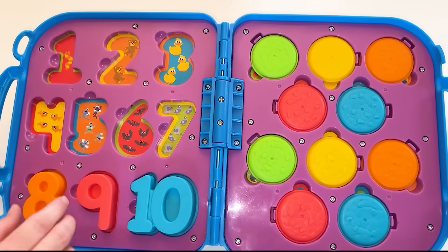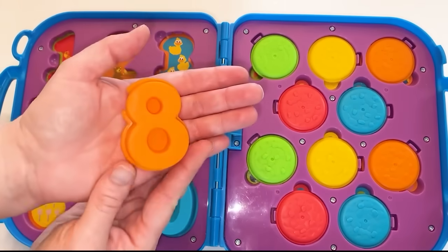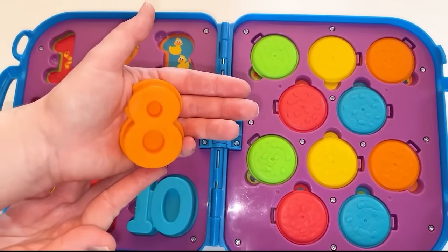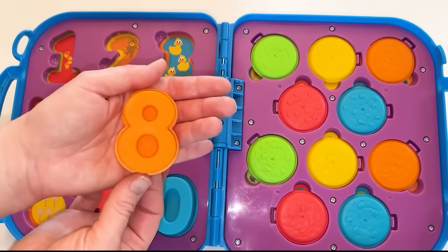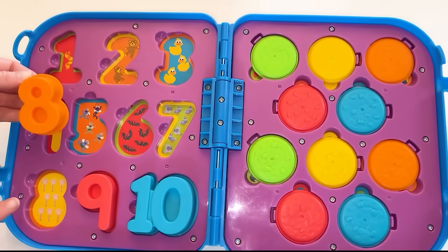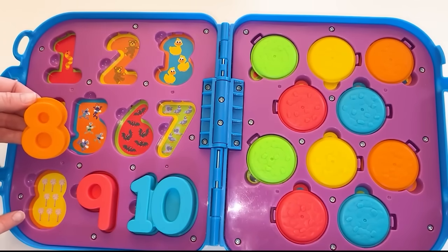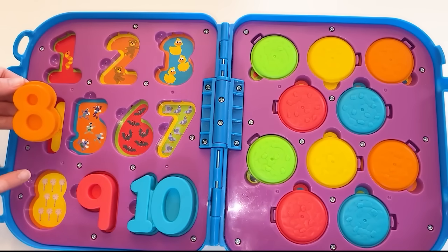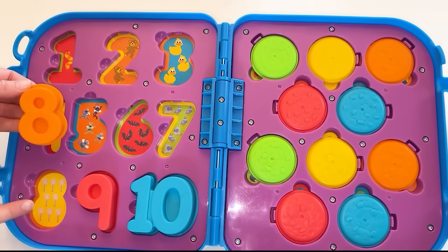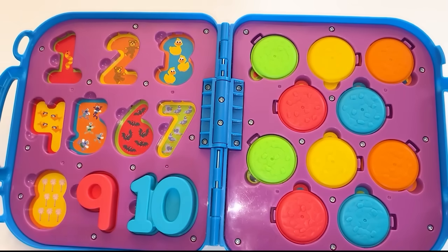Here's the number 8. This 8 is orange. It's an orange number 8. Let's see what we have here. Ooh, this is Abby Cadabby's wand. We have 8 of them. It's a magical wand. 1, 2, 3, 4, 5, 6, 7, 8. Wow, we're almost at the end.